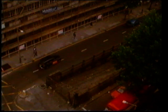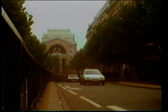In Holborn, central London, is a relic from the once intensive tram network that serviced the city. It's the Kingsway subway, the northern entrance still here more than 35 years since the last tram ran through it. It closed in 1952 when the London trams left the city streets forever. Cars now use the centre section so as to avoid the Strand.